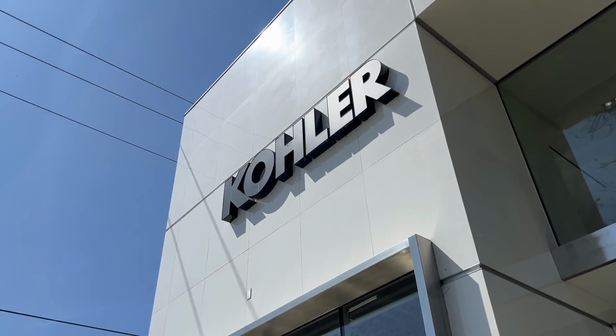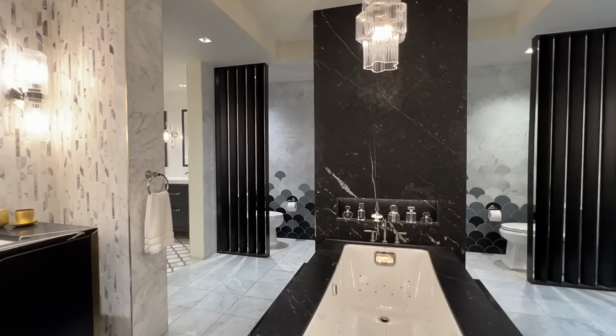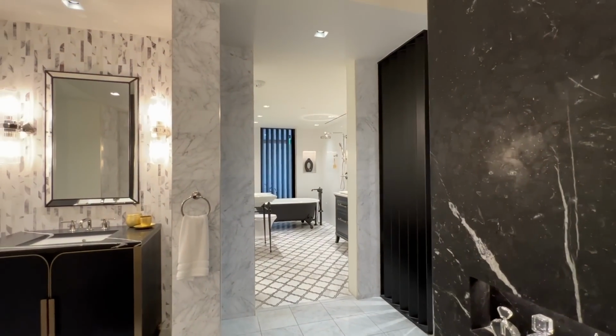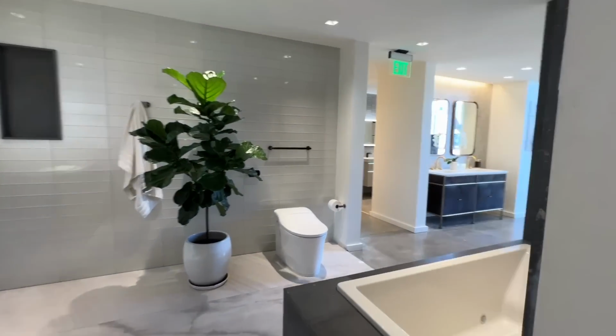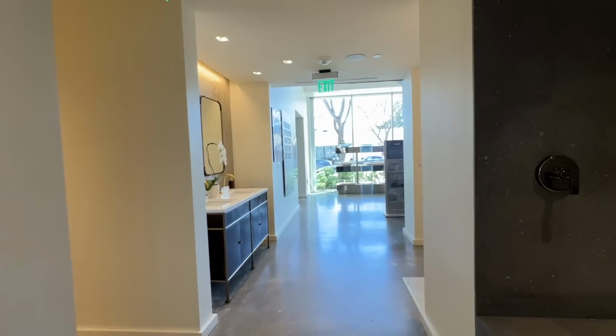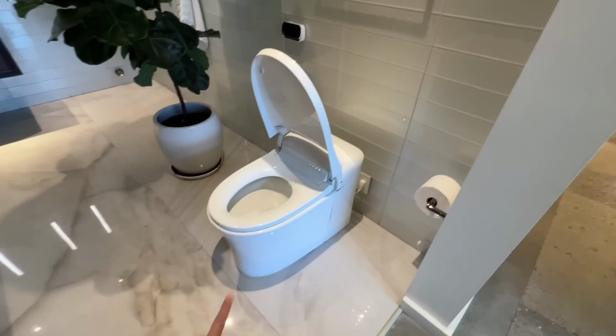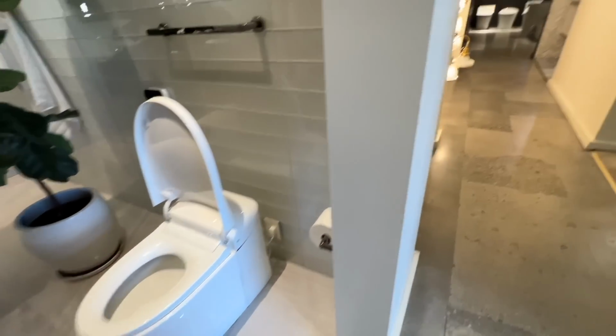I really just want to take a look at the ones that I've picked already. The Artifacts collection was really pretty, this one. So let's go take a look and see. Wow, so beautiful. Really is an experience. Oh, it always scares me when it does that. Every time the toilet does that, it scares me.